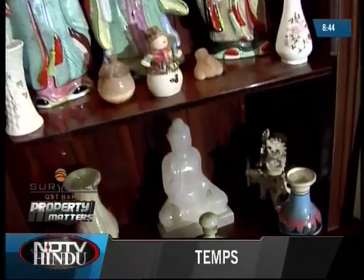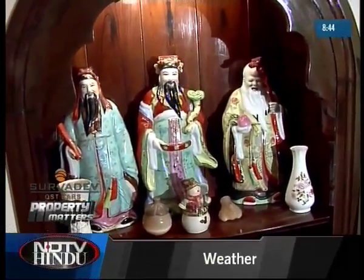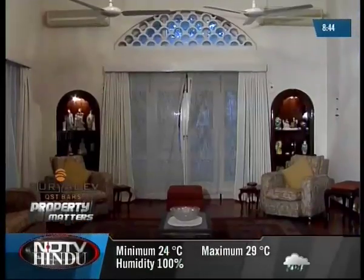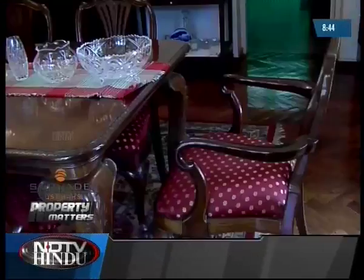When the Britishers occupied the house, it used to have painted shelves which Mrs. Sita replaced with rosewood. All of the wood used in the house is from the family estates. Here Mrs. Sita has many pieces in porcelain, the best of which are the three wise men. The ivory chessman is yet another interesting piece and a family heirloom.